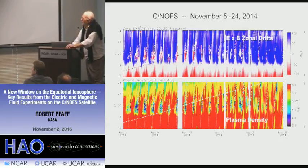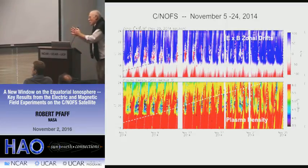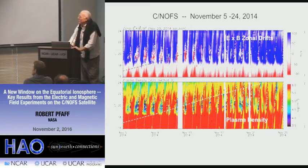Here's another one in November. It seems to be a regular feature of the ionosphere. And I was all prepared to say this isn't in any model, except Art Richmond told me this morning that it was in his model. But nevertheless, people like Joe Huba and other modelers who look at the low-latitude ionosphere to predict when you are going to have instabilities, to my knowledge, do not have this shear case.